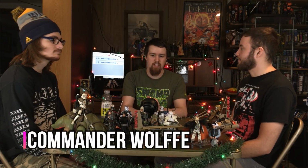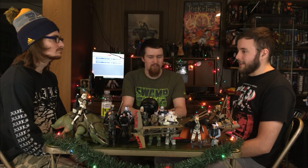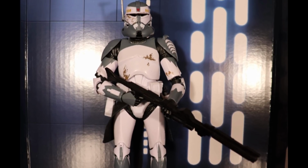Yes. And then finally, the GameStop exclusive, maybe Barnes & Noble's. It's shown up at Barnes & Noble as well, and that is Commander Wolffe of the Clone Wars. Justin, this is something that I feel like you're the expert to talk on. I feel like I do like this figure the most out of the three of us, because I know you're very critical of the paint. Yeah. Of the dirt or the kind of battle damage look that they attempted to give.